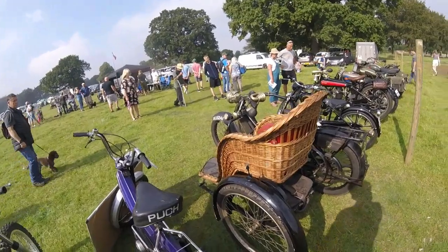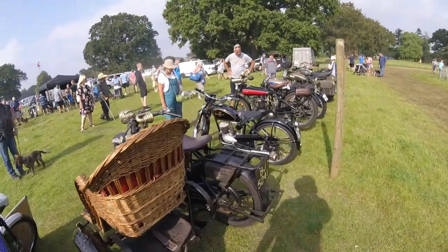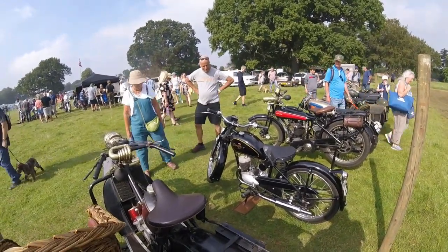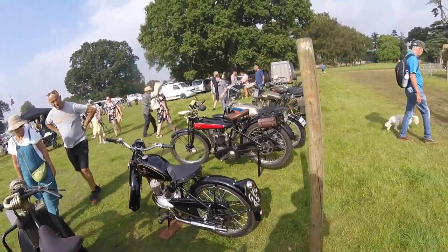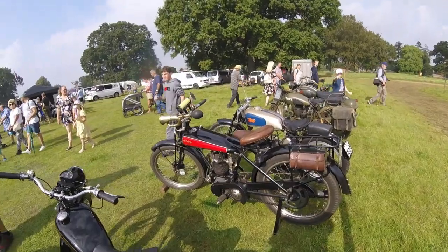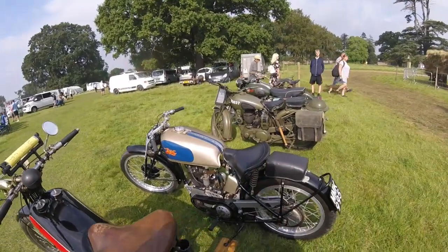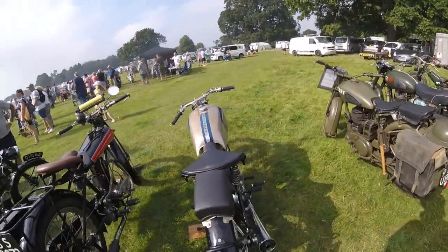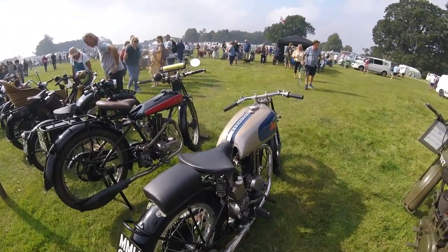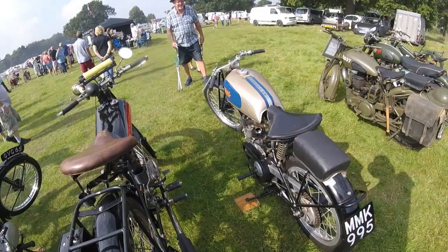We've got this three-wheeler bike with a basket seat on, sidecar. Excelsior. Look very similar to the BSA, don't they? Coventry Eagle, that one. That's a four-stroke. And we've got an RVS. I don't know what an RVS is. Looks something like what you'd ride on a track really, but I'm not sure. Probably is. A little bit like a speedway bike.